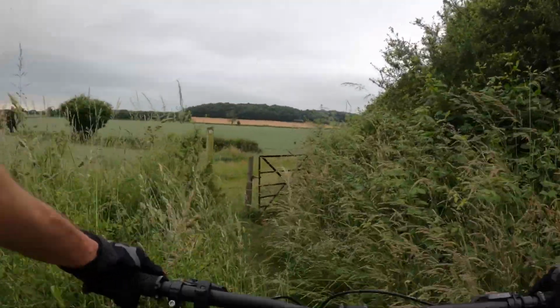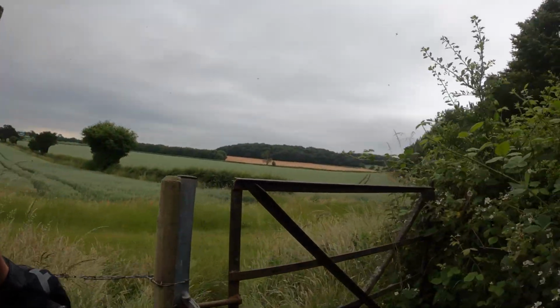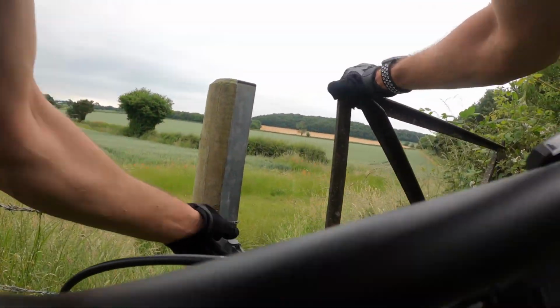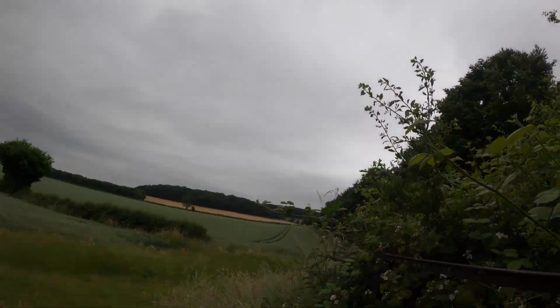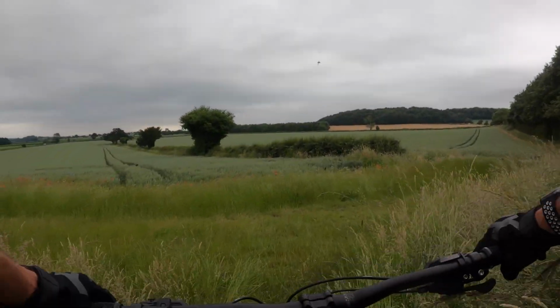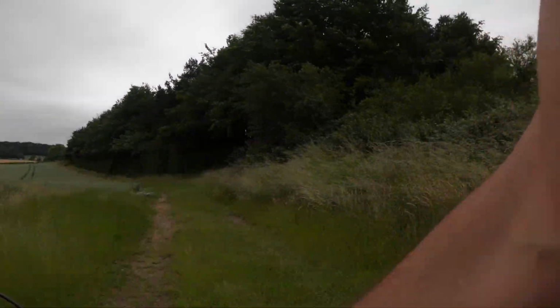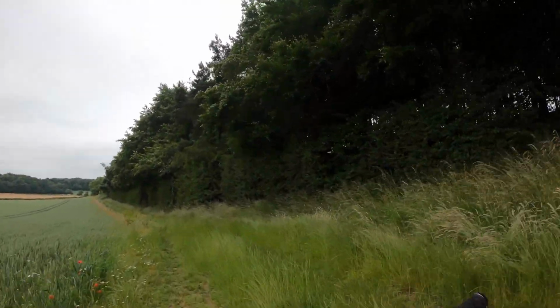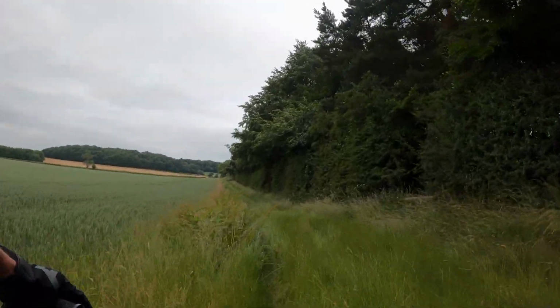Oh. Spotted the gate at the last second. Oh, that's it, I know where I am now. This is the road just up from the bunker I visited back in, oh, it's closed. Back in December last year. There's a couple of bunkers dotted about.